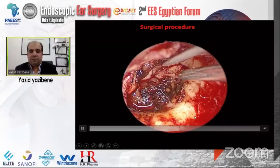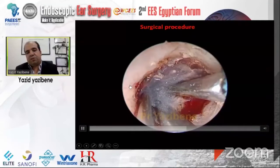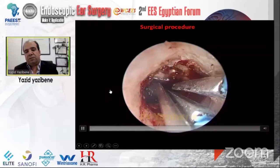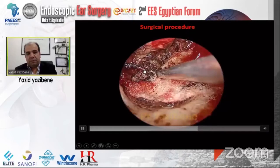Here we see the malleus, the section of the tumor, cauterization, and with the cotton, we dissect the ossicular chain. See here the incus, it lies here, the chorda is here. Here, this is the tumor.